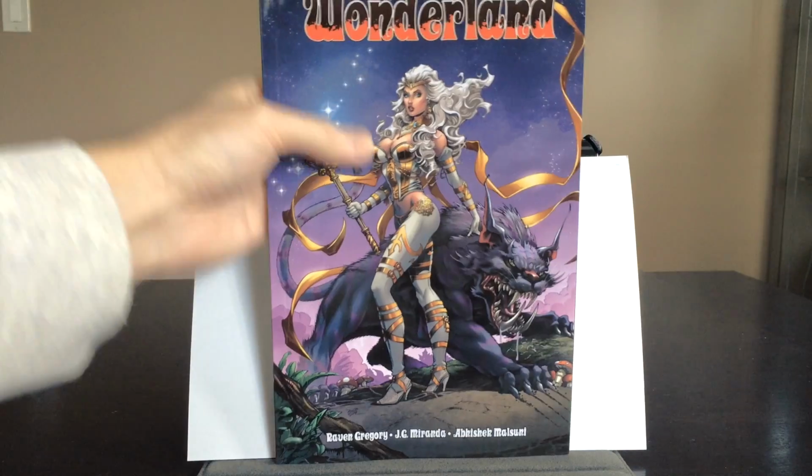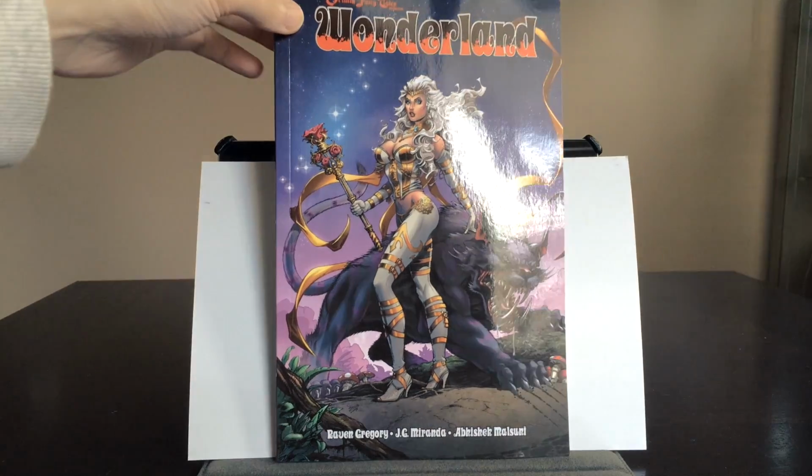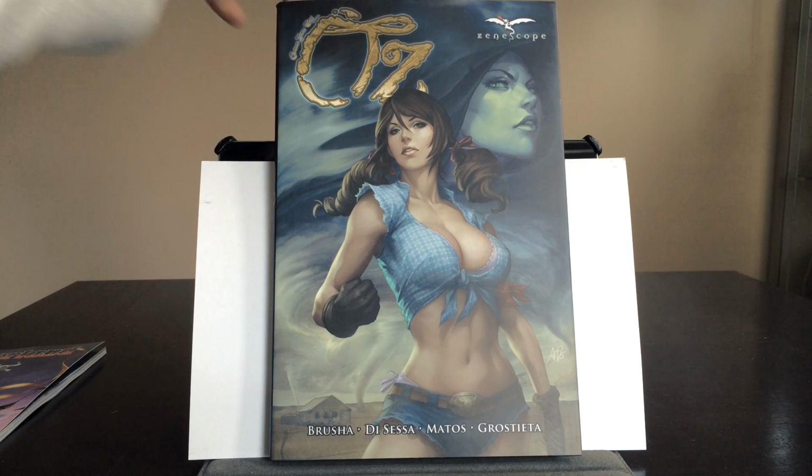Starting off, we have Grim Fairy Tales Presents Wonderland. This is volume 4. This brings the trades up until issue 20. I've collected the single issues all the way through 20, and now I'm just going to go through the trades because I can't afford to pick up all the different covers every month.